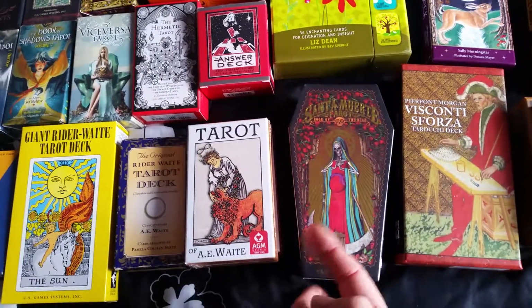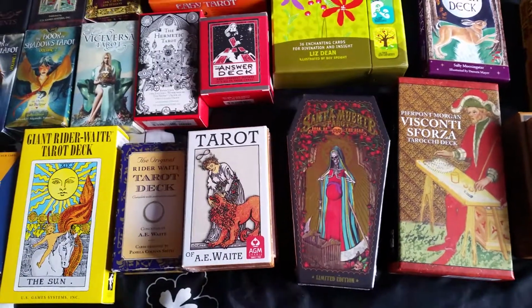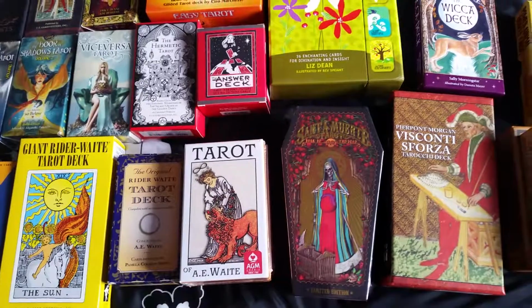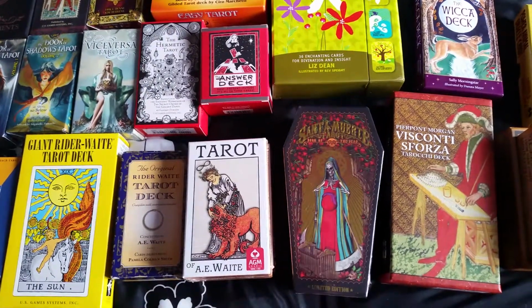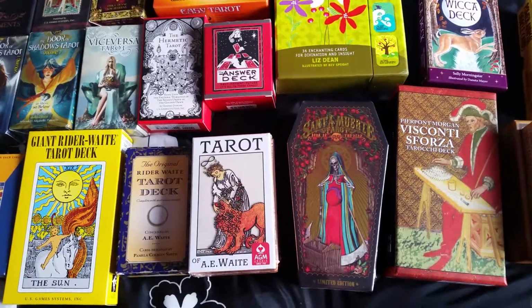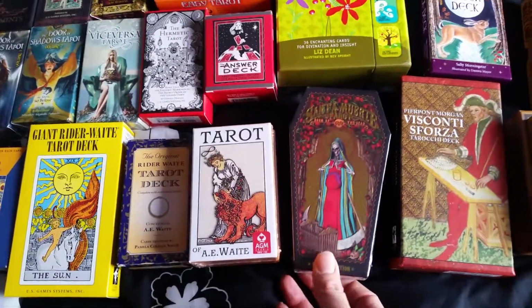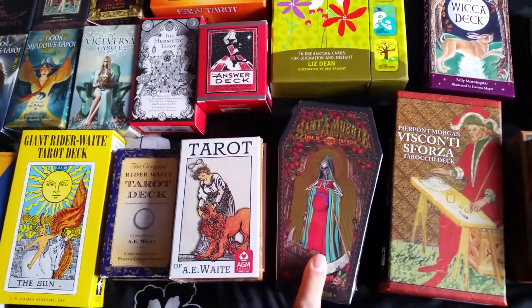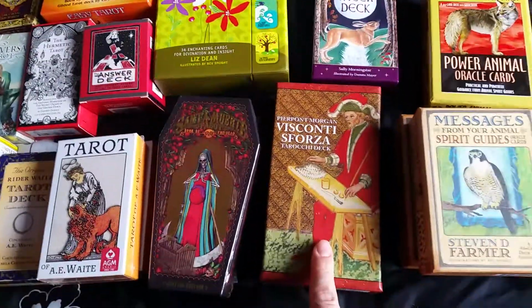When this opens up, there is a number inside which is handwritten. So that is basically the numbered edition. It goes up to 1982, 3, which is basically the year they started printing decks under that company, I think. Lovely decks, lovely cards.